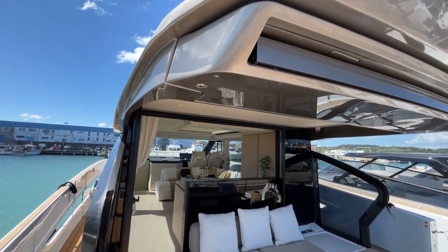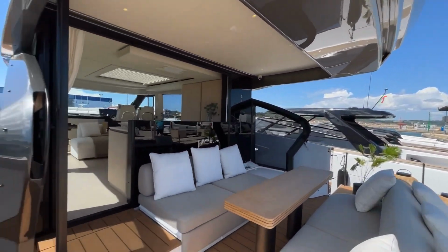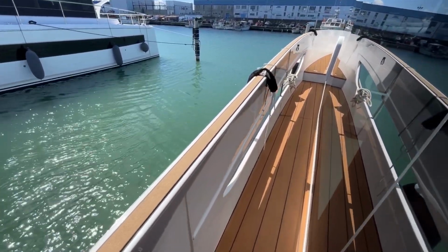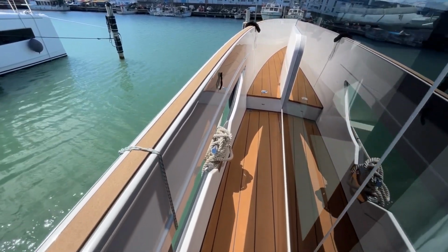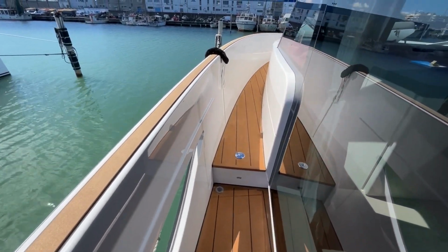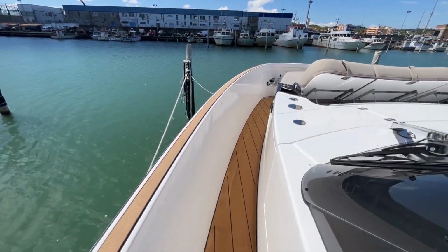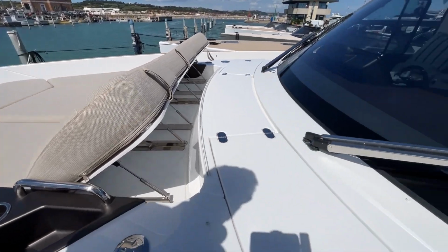You see it also has a motorized awning that goes out. Now, I'm also impressed with this. It actually has serviceable high enough rails so that there's a safety factor there, especially if you've got kids on this boat. They're not going to just fly overboard. Very nice forward lounge area.